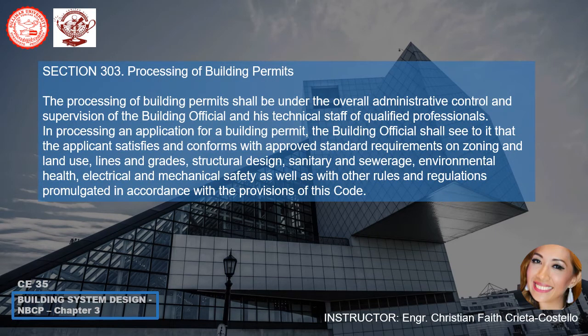Processing of building permits is in Section 303. It shall be under the overall administrative control or supervision of the building official and his technical staff, qualified professionals. In processing an application for a building permit, the building official shall see to it that the applicant satisfies and conforms with approved standard requirements on zoning and land use, including lines and grades, structural design, sanitary and sewerage, also environmental health, electrical and mechanical safety, as well as other rules and regulations promulgated in accordance with the provisions of this code.